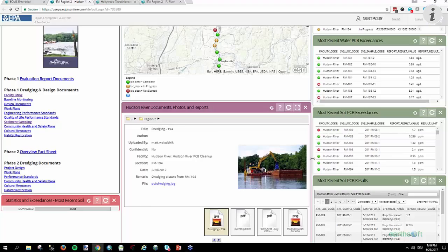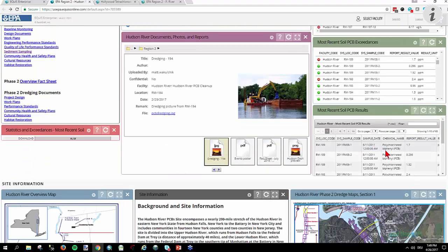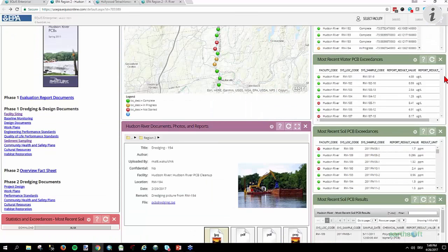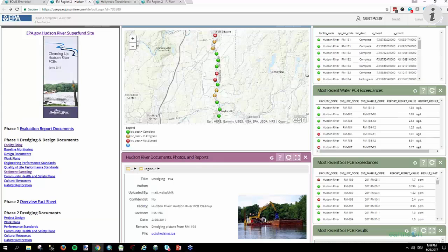And that is another way to look at soil results over here in that data grid. We don't have these traffic light widgets now. You can also download these as an Excel file or filter, for example, for one location code if you like to do that. Right? So just different ways to look at the data in your EQuIS database.